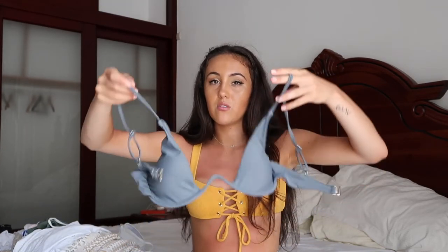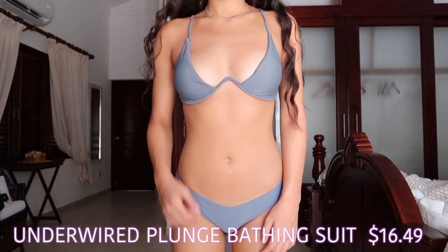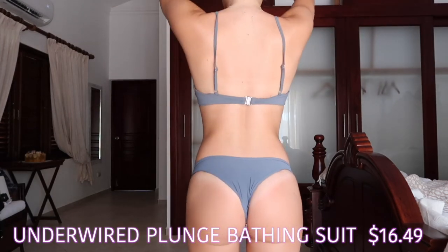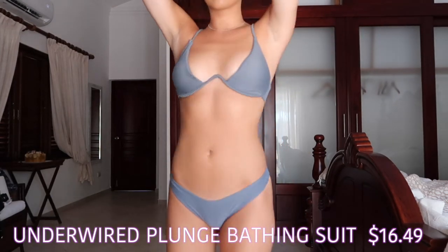This is actually one of my favorites. This one right here, it kind of scoops in where your breasts are, the cleavage. And it hooks the same in the back as the other ones that I was telling you about. Same thing. This is also size small and it has padding, and it's easy to take out the padding if you want.